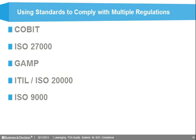ISO 27000 is actually a set of standards around information security. It starts at ISO 27000, 27001, 27002, etc. Versions are planned right up to ISO 27043, I think, of which 13 or 14 of these have already actually been published at the time of this webcast in February 2014. ISO 27000 itself is the overview of information security.